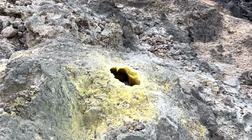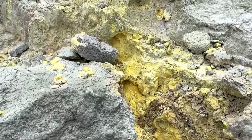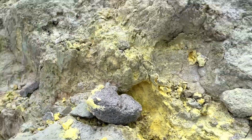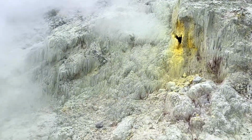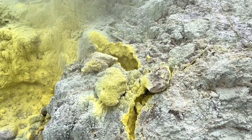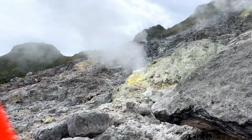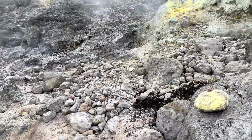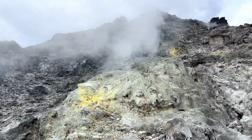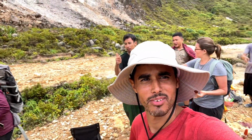Oh, these are the ones that we talked about. And this is all the sulfur. This is more sulfur here. Wow, this is so amazing, and it's so hot. Really, really hot. Another one is there. Wow, there is another one, guys, here. Yeah, another chimney here. Whoa. Ah, there is another one, guys. Another chimney. Oh, it's so hot here. It's really, really hot.